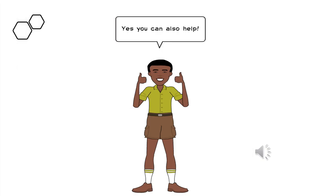Yes, you can also help. You can help by never making marks on walls or damaged buildings, old ones or new ones. You can further help by finding out as much as you can in your spare time about historic buildings on your island so that you can tell visitors, family, and friends about them.